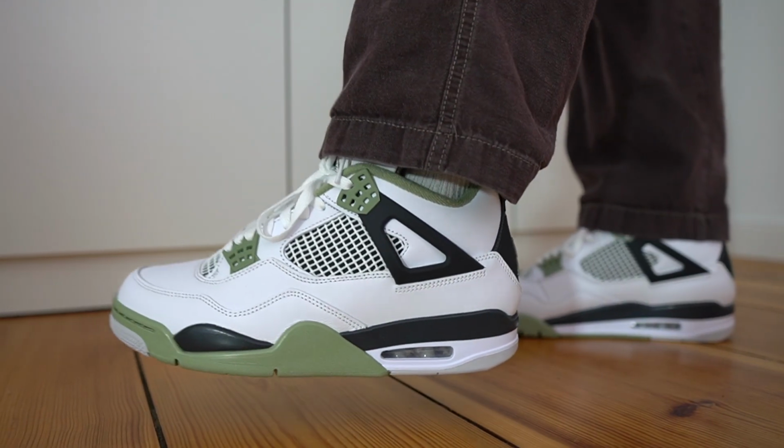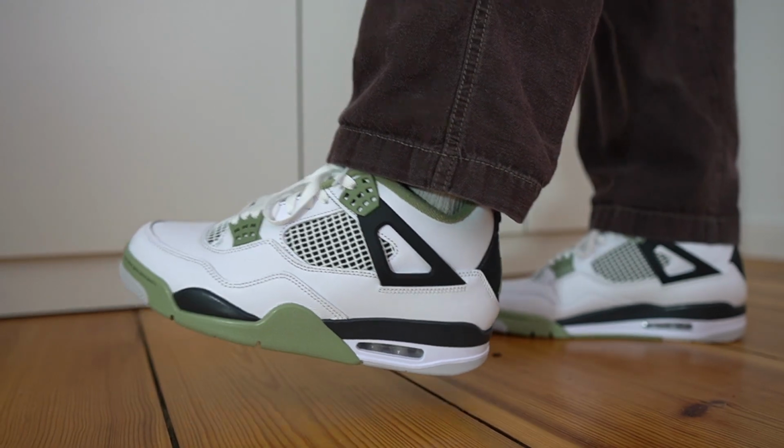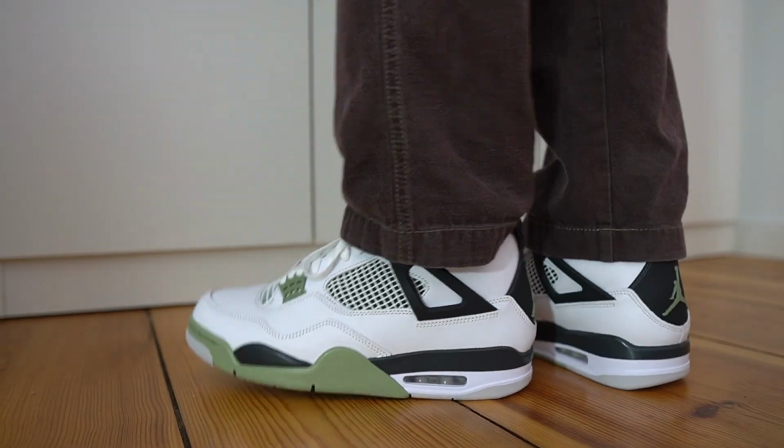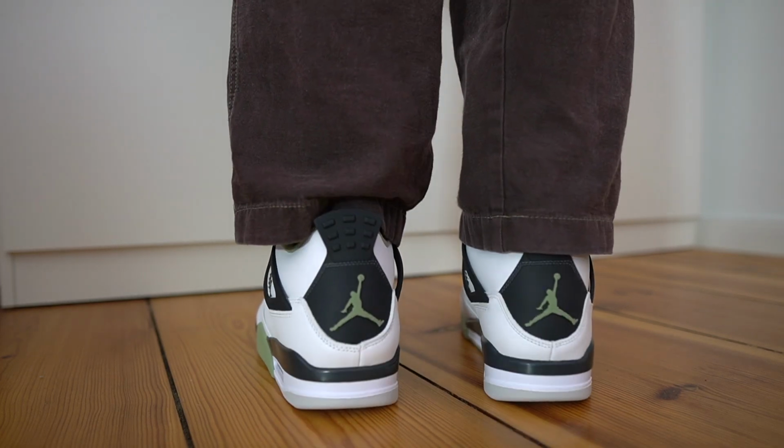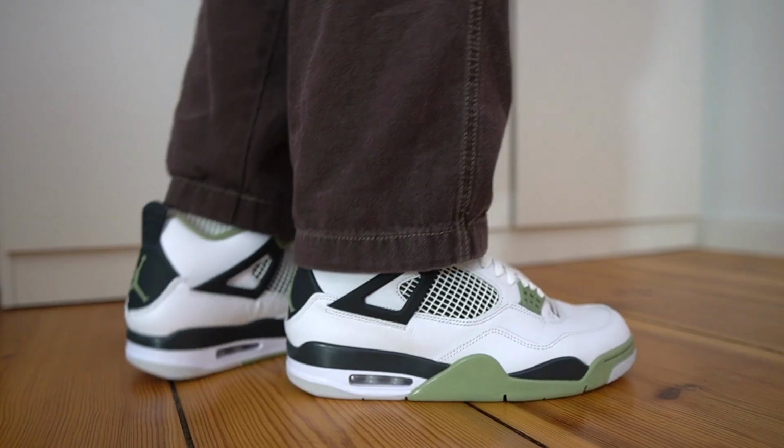On some women's only Jordan 1s, like those starfish ones that dropped last year, on that pair I was able to remove the insole and fit in the shoe quite well, but with the 4s, removing the insole doesn't help too much. So I will say that if you normally have size 11 and above, you're pretty much out of luck in this case.